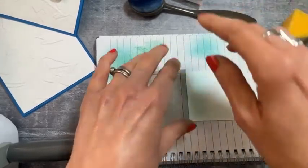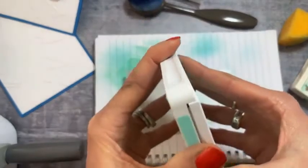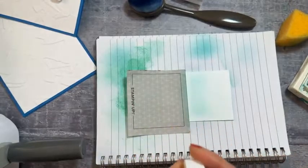So going to take a little bit now of the Coastal Cabana, taking it out, can't see where I put it. Oh no, I haven't taken it out. That's why I can't see where I put it, because I haven't taken it out. Oops.